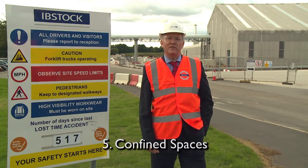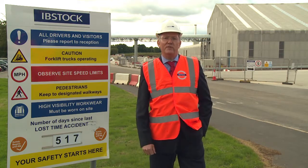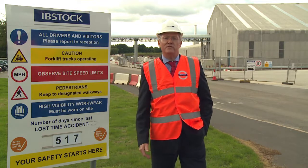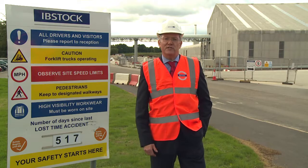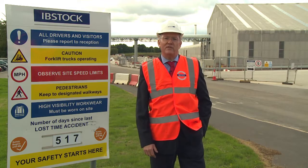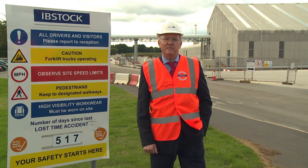Confined spaces, number 5. Well, the key thing with confined spaces, they can be very dangerous, and we operate permit to work systems to make sure that before you enter a confined space, a risk assessment has been undertaken and you enter that confined space safely and in a controlled manner.